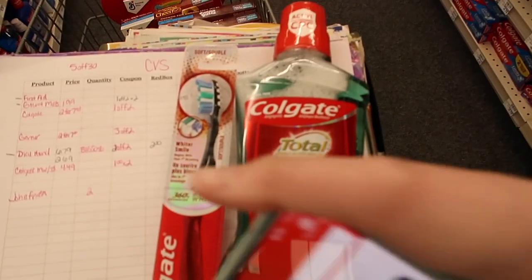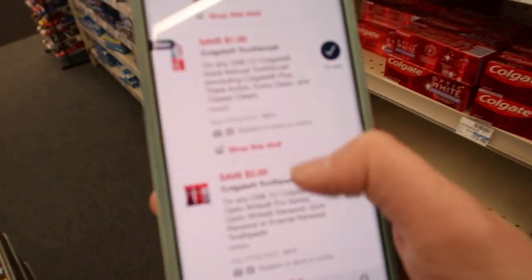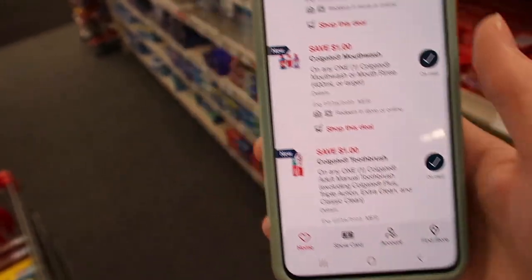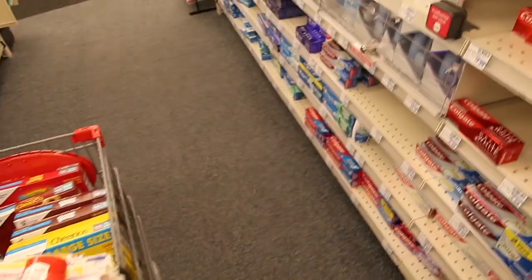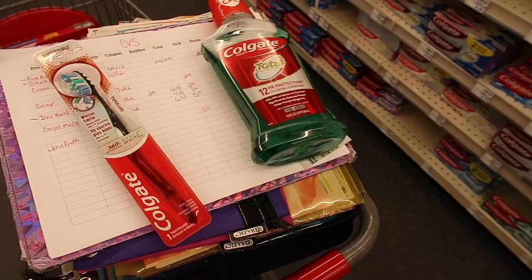The Colgate mouthwash and the toothbrushes this week are $4.49. I have a digital coupon for $1 off for the mouthwash and the toothbrushes, so you're going to buy 1 of each. You'll end up paying just $6.98 for the both of these, but then you get a $5 extra care buck back, making it $1.98 or just 99 cents each.